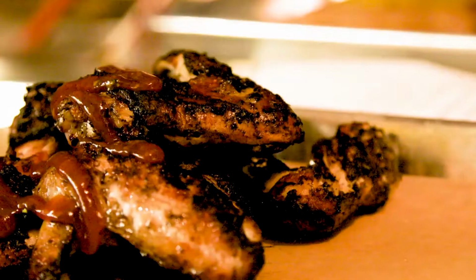On to this week's second venue. It's Caribbean Fusion street food style. Coop Detroit takes the farm-to-table movement to a whole new level.